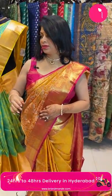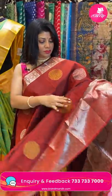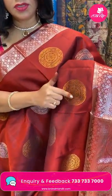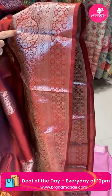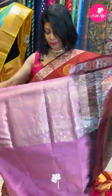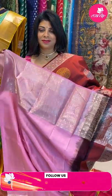Next saree, beautiful maroon color, rounds, florals, florals and rounds, big florals, zigzag lines, wavy buttas, pallu cross checks with florals along with the pastel border. Blouse contrast different ga pink color lo icharu with border.